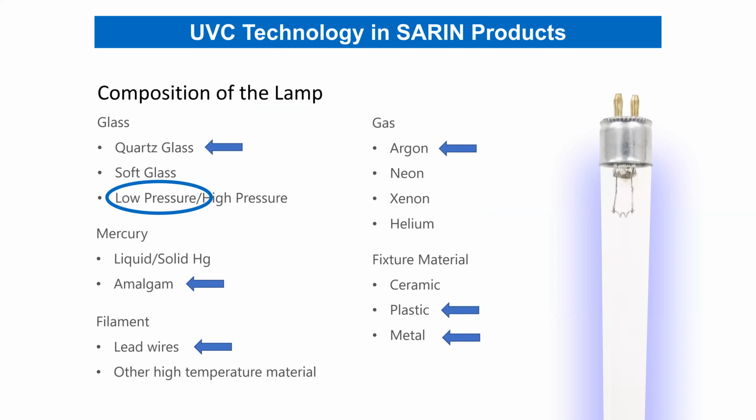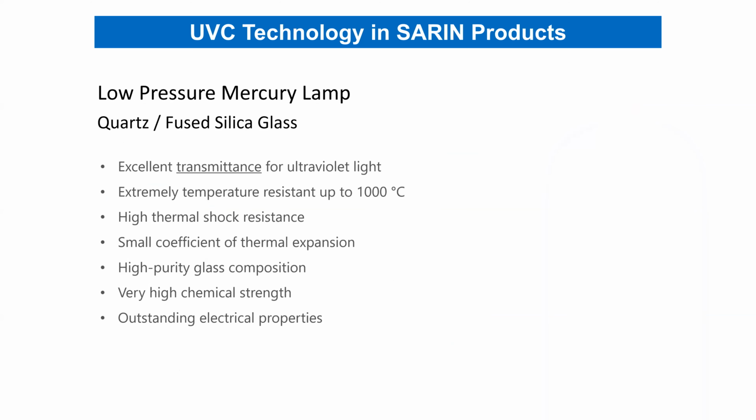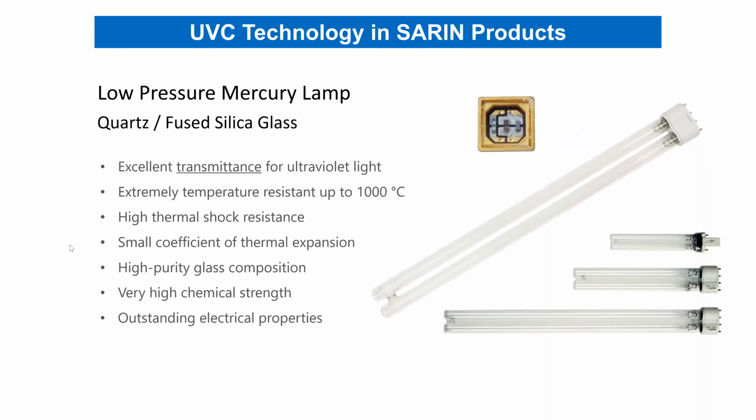We've ensured that our components are of high quality and of the right combination to ensure the most efficient and effective UVC light. For example, when you combine fused quartz glass with mercury amalgam and operate it at low pressure, we create a combination which is excellent for transmission of ultraviolet light. It has high temperature resistance, high thermal shock resistance, high purity in terms of the glass composition, and very high chemical strength. So that's just an instance of how we carefully select our components to ensure that we have quality UVC devices.